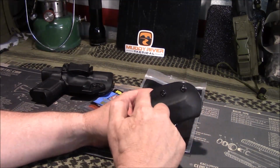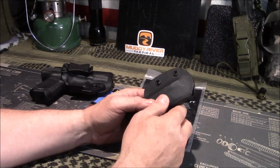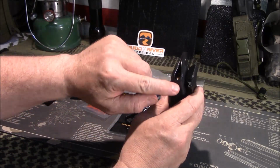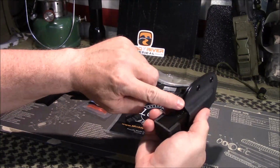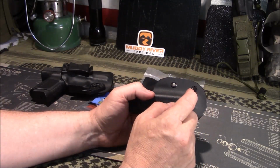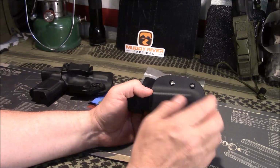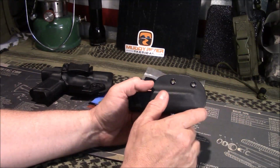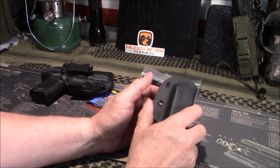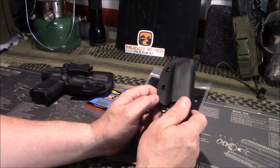So again, I look for a few things. I like these rounded radiuses. They are much more comfortable than something that's squared off and things like that. Again, high polished edges all the way around. This one is not adjustable retention. It's got the basic, what I call Kydex rivets in it. So this one was a little tight for me, I'll be honest with you. And I did make an adjustment to it using a heat gun. So that's the good thing about Kydex.